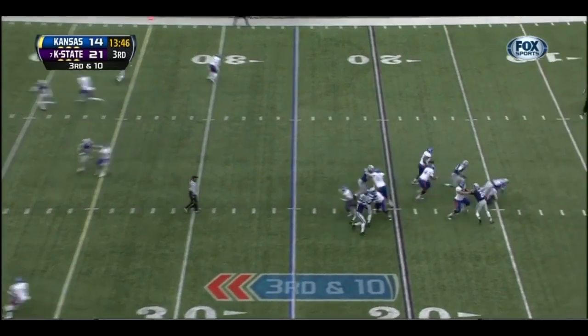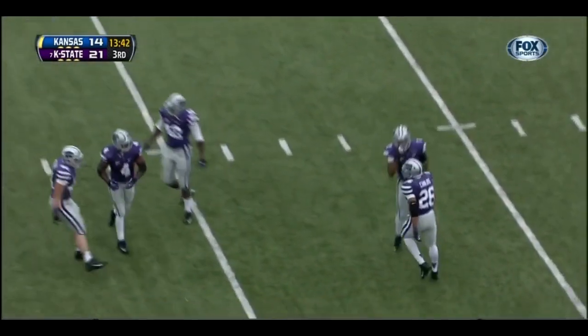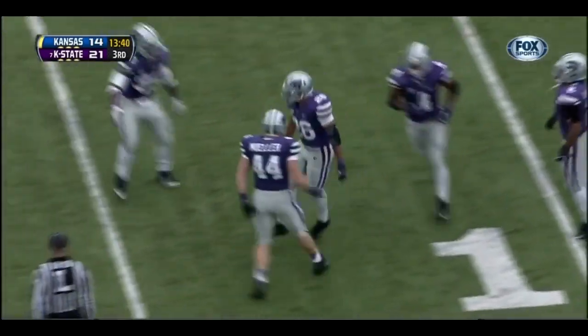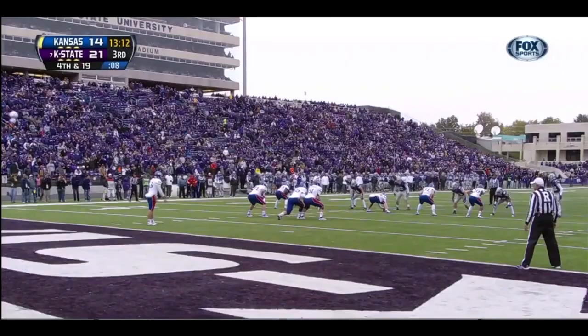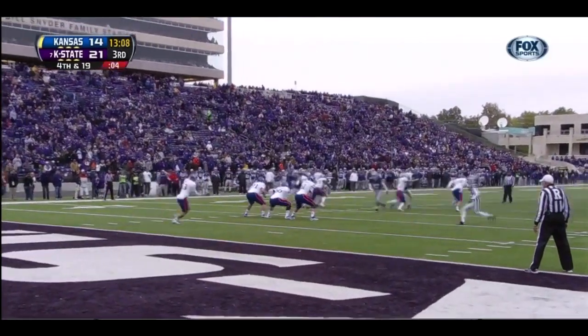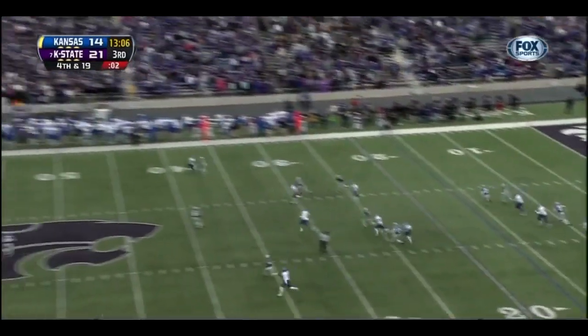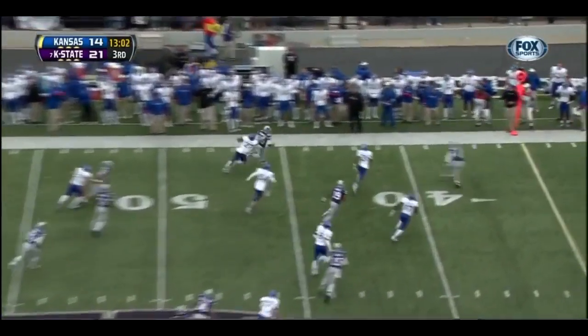Play action, Crist, pressure, and he goes down. Sacked by Jarrell Childs. A loss of 9. Tremaine Thompson is standing at the 46. A directional kick. Thompson takes at the 47.